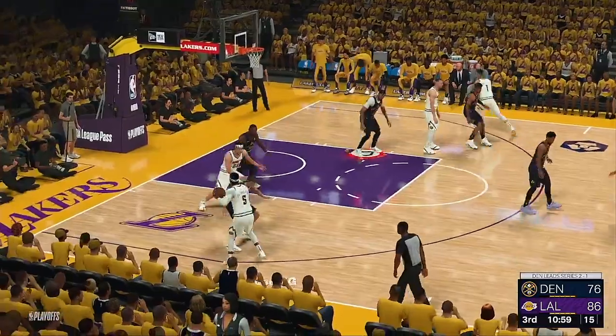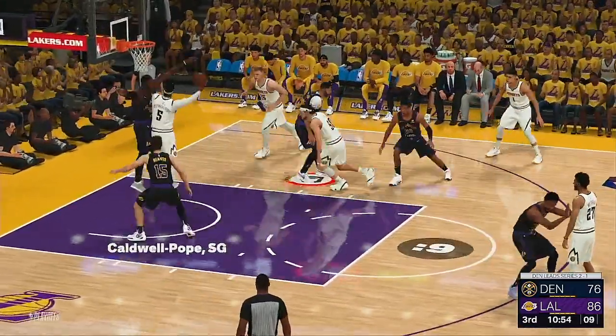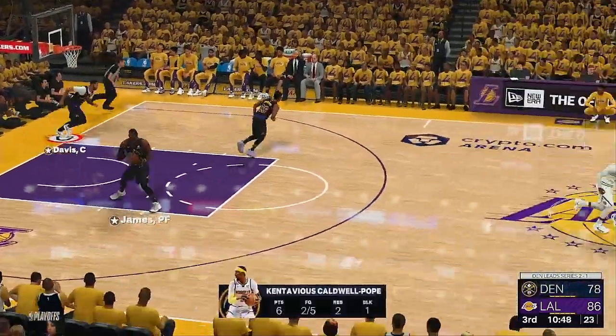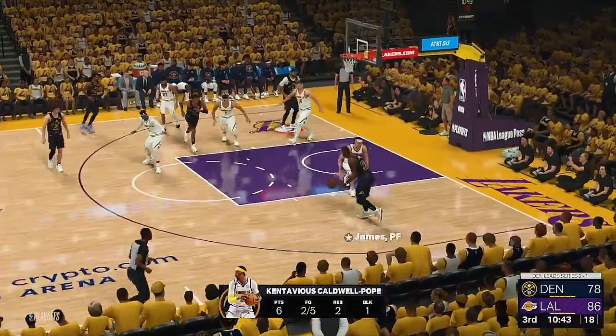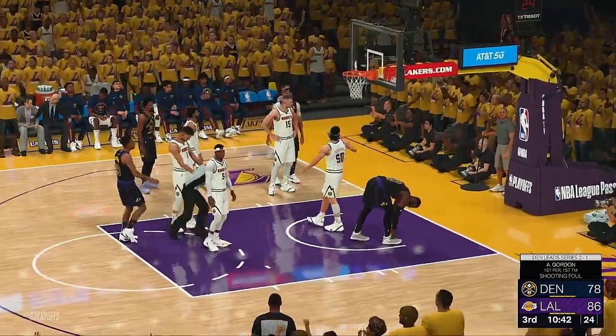What a play call. I agree with this. Try to jump on him, dictate the tempo, and seize the moment. Caldwell Pope takes it into the teeth of the D and converts the layup. How about the unselfishness of this team? Yeah, the willingness to make the next pass has this defense scrambled. That's a good drive by James, making sure to get the whistle by still getting the and one.